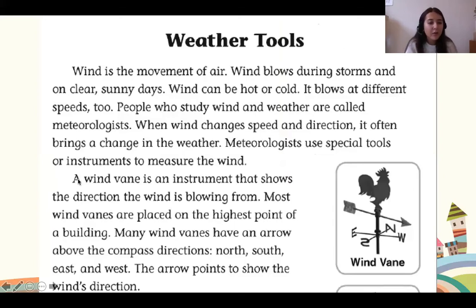Okay, who can read from a wind vane to building? Let's have a girl this time. Cherry. A wind vane is an instrument that shows the direction the wind is blowing from. Most wind vanes are placed on the highest point of a building. Lovely. Thank you, Cherry.